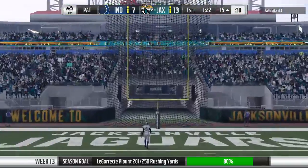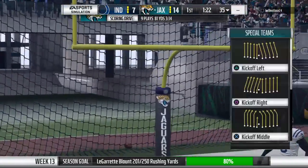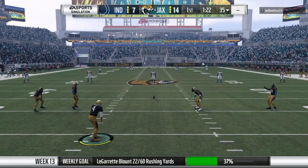Meanwhile, checking in on what's going on in Baltimore. And the Ravens have opened it up a bit, leading by a couple of scores. We'll keep you updated on that one as it progresses.